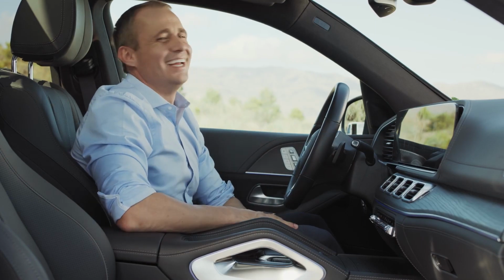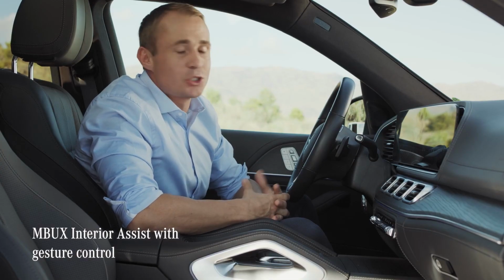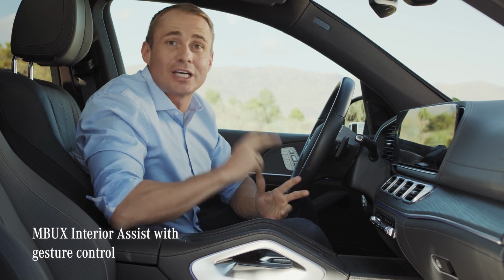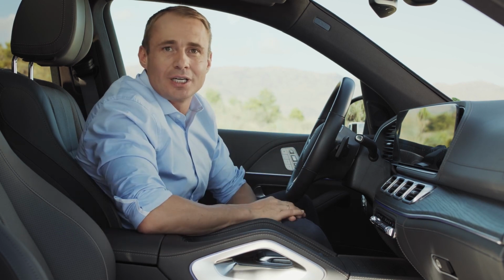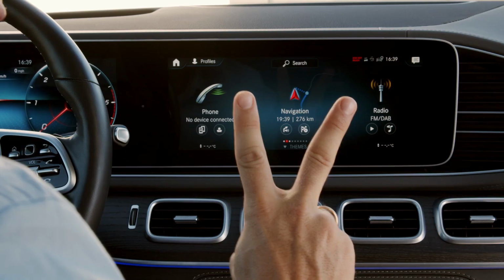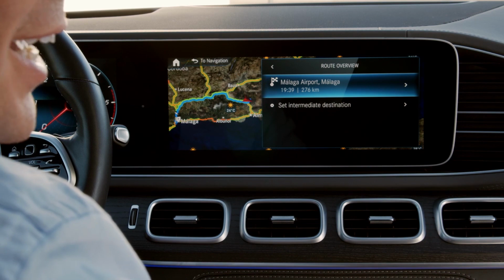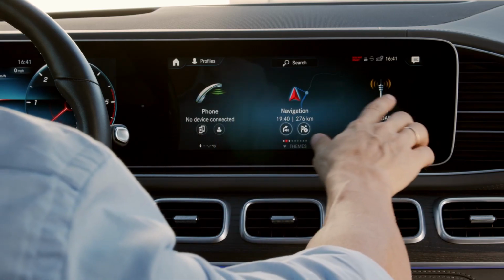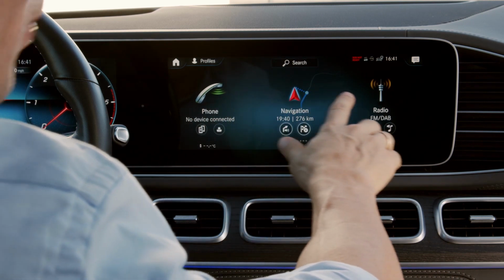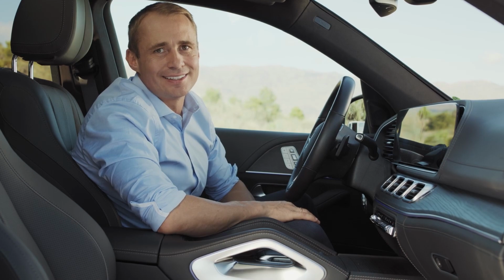That's actually a good one. On top of it, it has the MBUX interior assistance, which allows you to control certain functions just by gestures. You can assign them to the functions that you like the most. For example, if you shape your fingers to a V and move it to the screen, it automatically starts navigation. Actually, every time you move your hand towards the screen, it already highlights the elements you're about to press. Now that's pretty advanced technology, I would say.